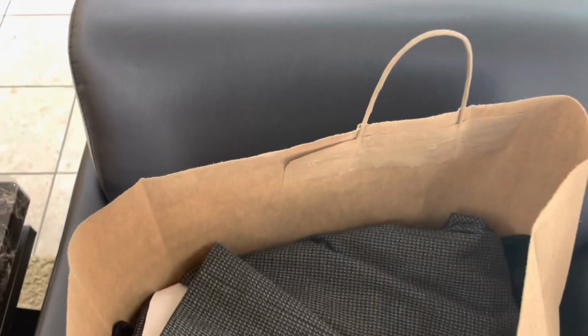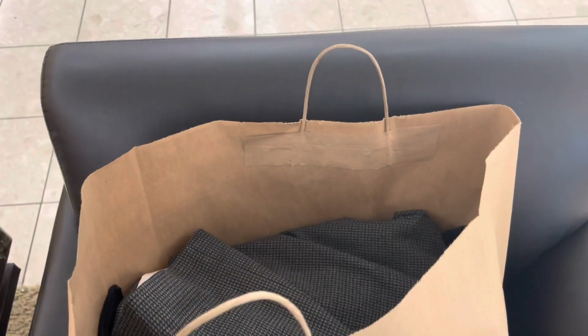Okay guys, so this is what I got. So I got the blazer, I got the black coat, and I have some just like winter accessories because it's cold.